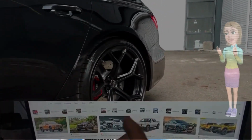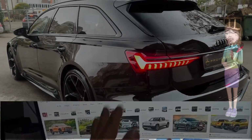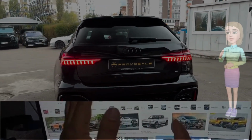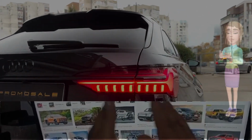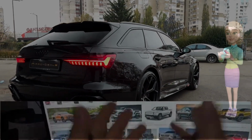Avant Performance takes this iconic model to new heights. In this article, we explore the auditory and visual delights that define the RS6 Avant Performance, from its commanding exhaust sound to its opulent interior and striking exterior design. Exhaust sound extravaganza.